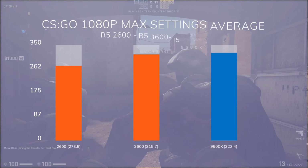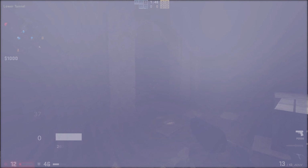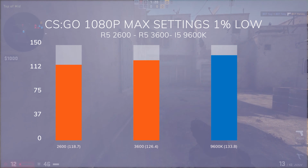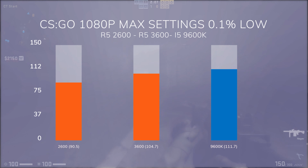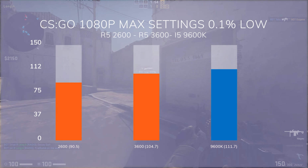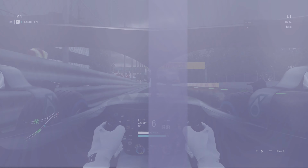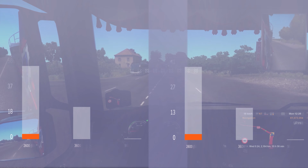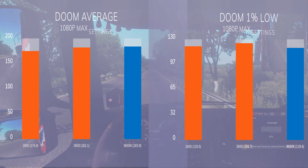In CSGO, we get around 20% increase in average FPS when we jump from 2600 to 3600, and the 9600K performs around 5% better than the 3600. 1 and 0.1% lows show a similar difference. We'll talk about CSGO in particular later. For the rest of our games, we don't see a significant difference in the average, 1% or 0.1% low values. In general, the 2600 performs slightly worse than the 3600 and the 9600K, which perform very similarly.